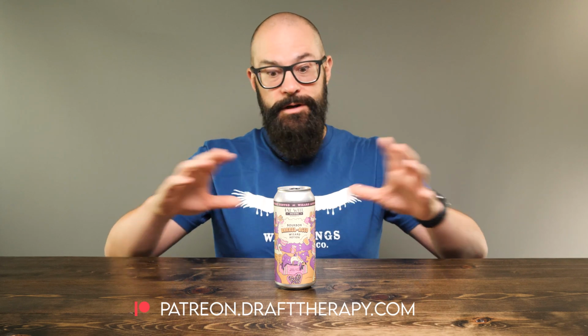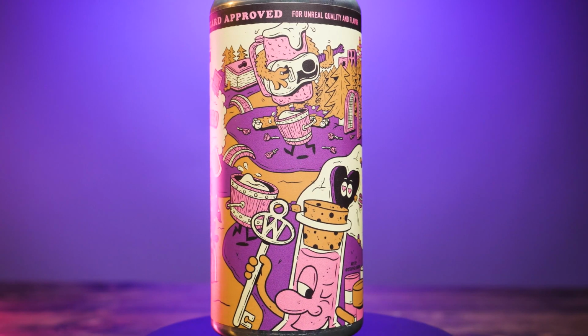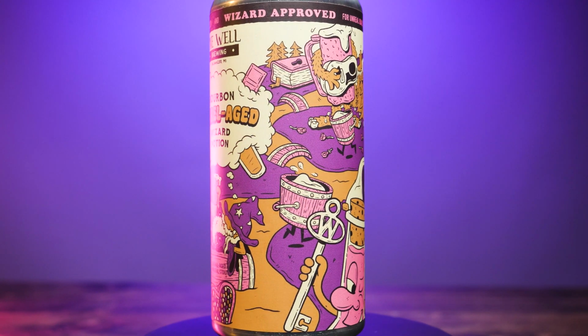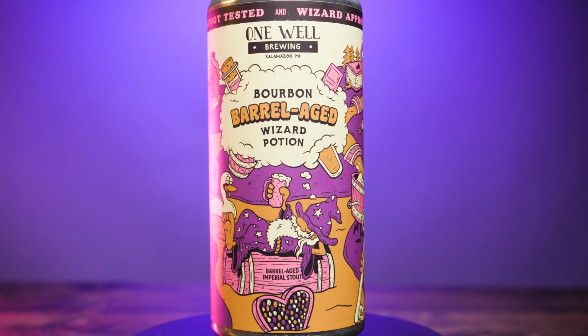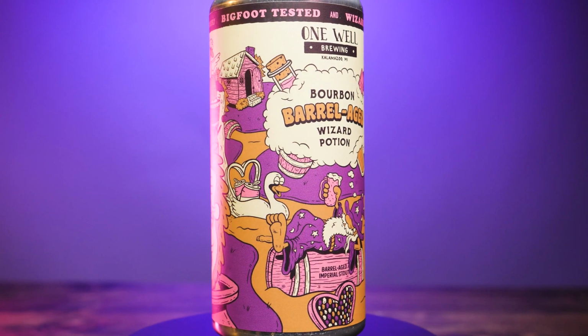Let's take a look at the label because there's a lot going on. We're going to start off from the top. It says Bigfoot tested and Wizard approved for unreal quality and flavor. And then on the top it says One Well Brewing in Kalamazoo, Michigan, Bourbon Barrel Aged Wizard Potion. Has the wizard kind of laying there with a mug, a frothy mug, holding it up. And he's laying on top of a barrel that says Barrel Aged Imperial Stout.